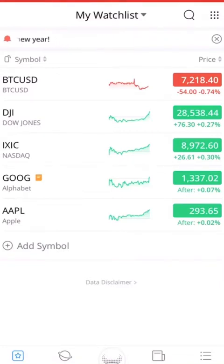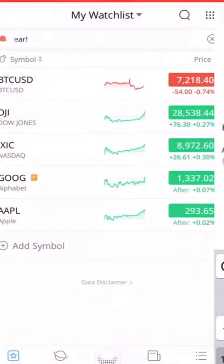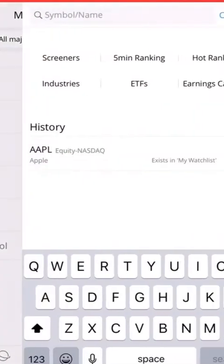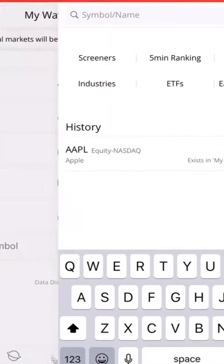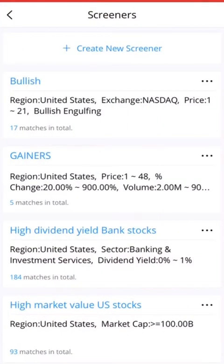So let's go to watch lists. It's just going to give me a couple indexes. These are built in. I can add symbols of stocks I want to watch today or just want to keep an eye on. So we'll go ahead and just say, you know what, I've already got Apple on there. I've already got Google. I'm actually going to do a screener. So I'm going to click that magnifying glass just so you know where I was going. Up there at the top left, I'm going to click screeners.